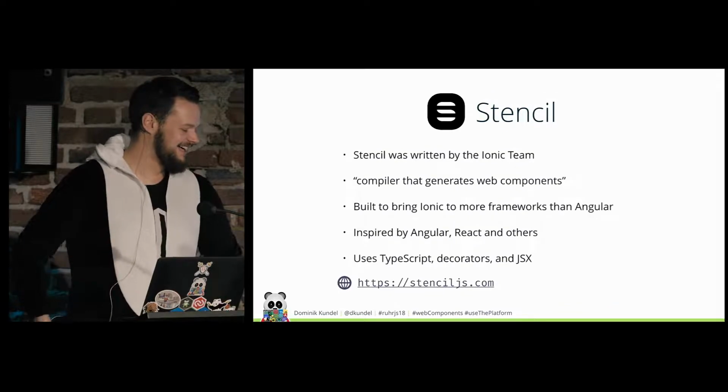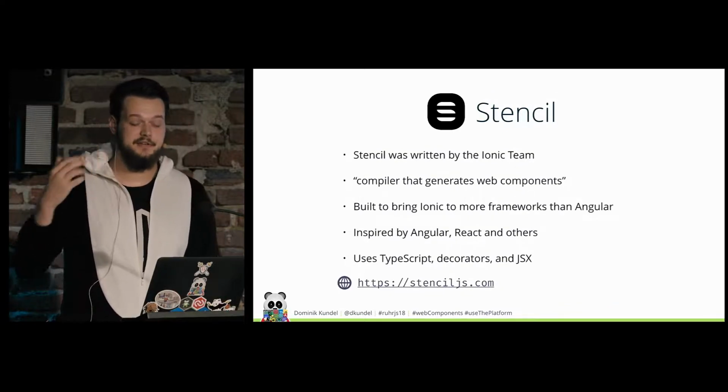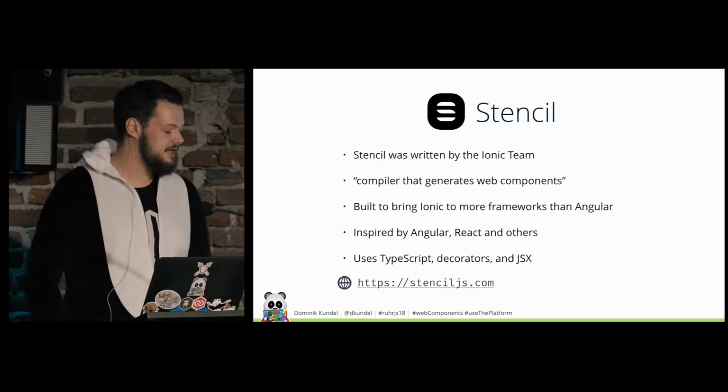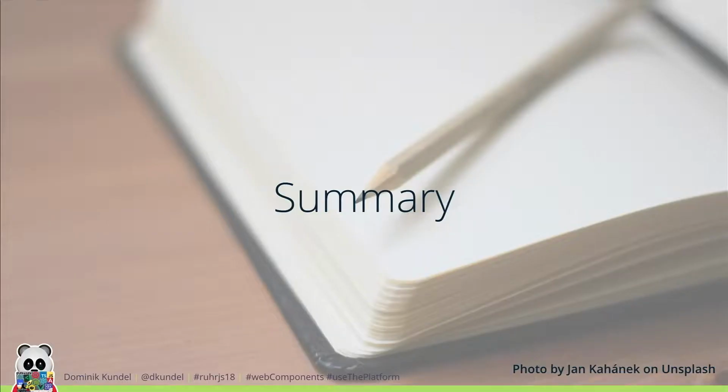Cool. All right. No time to talk about Stencil, but Stencil's a great way to use web components if you like the way Angular or React looks, and you learned a lot from that. I recommend checking that out. Anyways, let's go to the summary.